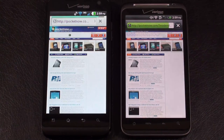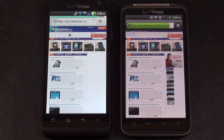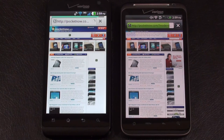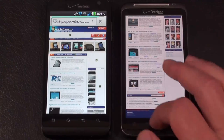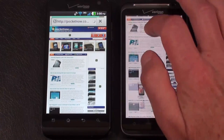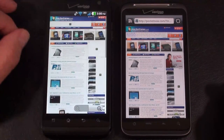And again, now it's time to load the ads on the right-hand side of the page. Now you know why I didn't enable Flash, because this would have taken even longer. Looks like the Thunderbolt's going to take it. Eventually. Maybe not. Thunderbolt was first. Any issues? Nope. Full page is there. Definitely not as smooth as Engadget. And still waiting on. Here comes the Revolution. Revolution is done. And again, it's got it all, but definitely not as smooth.